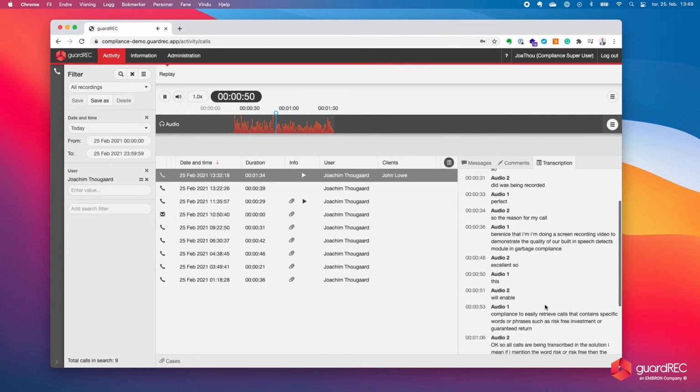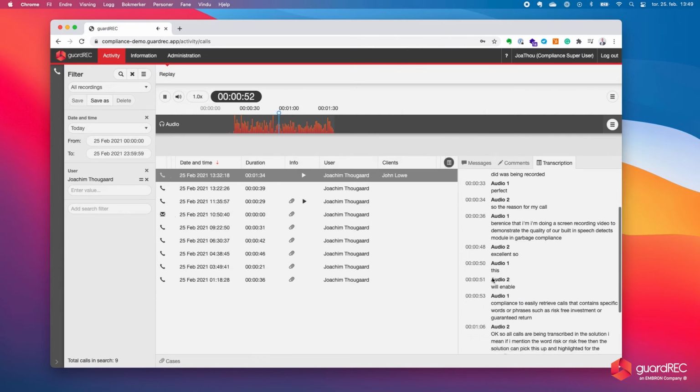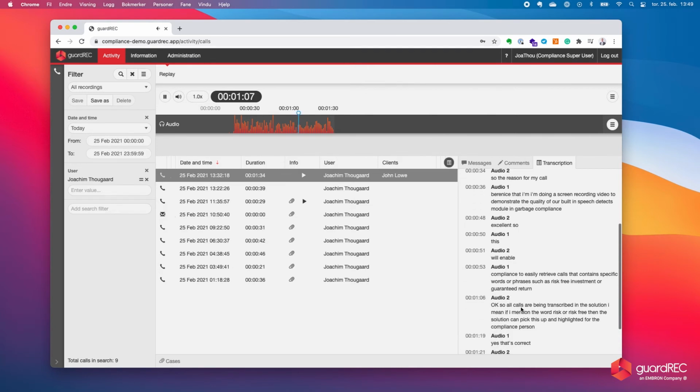Excellent. So this will enable compliance to easily retrieve calls that contain specific words or phrases such as risk-free investment or guaranteed return. Okay, so all calls are being transcribed then in the solution. And if I mention the word risk or risk-free, then the solution can pick this up and highlight it for the compliance person. Yes, that's correct.